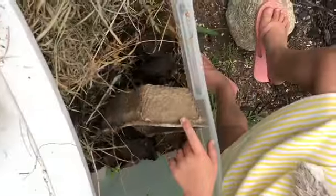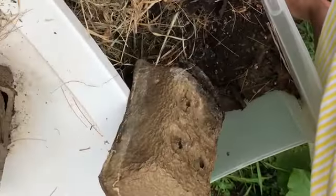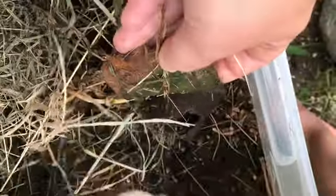So we've put cardboard in there. This cardboard seems to be hard to break down. It's rather large. We could try and break it down now. Let's break it. Some grass and hay. And the worms seem to be happy. I water it every now and then.